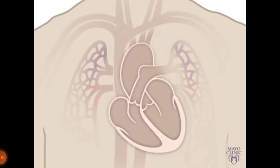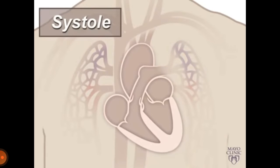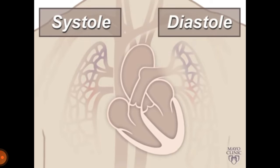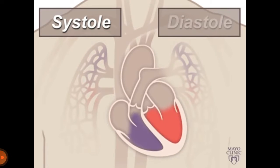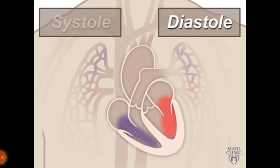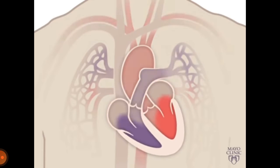A beating heart contracts and relaxes. Contraction is called systole, and relaxing is called diastole. During systole, your ventricles contract, forcing blood into the vessels going to your lungs and body, much like ketchup being forced out of a squeeze bottle. The right ventricle contracts a little bit before the left ventricle does. Your ventricles then relax during diastole and are filled with blood coming from the upper chambers, the left and right atria. Then the cycle starts over again.